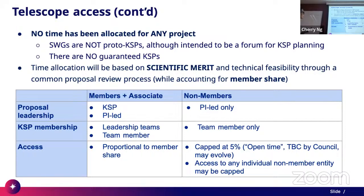Some more points here. Very importantly, no time has been allocated for any projects yet, and science working groups are not proto-key science projects. Although they are intended to be a forum for us to plan this key science project, they are not saying that, oh yeah, Cradle of Life will give you a key science project. So we need to really think about the good science to make it a compelling case. Time allocation will be based on scientific merit and technical feasibility, while accounting for member share.